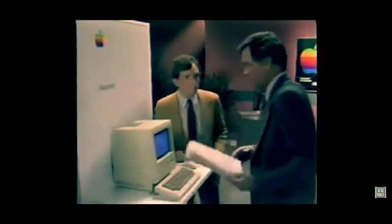You heard it from Bill Gates himself. This is a very, very useful machine.